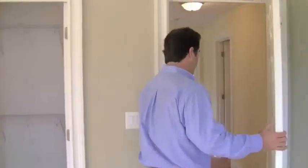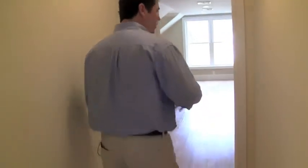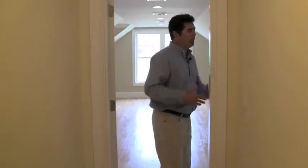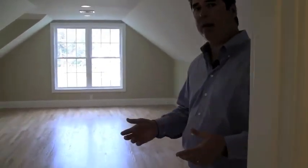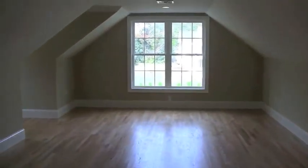One other room I want to show you is what we call the bonus room. Now this bonus room, we developed this room as we were building the house. The homeowner thought, you know what, he's got grandkids. He thought this would be a great place for them to hang out at nighttime, during the daytime. So we've got this nice open room.